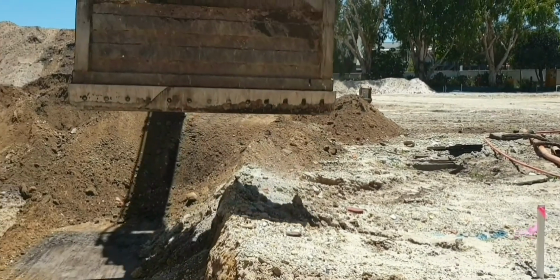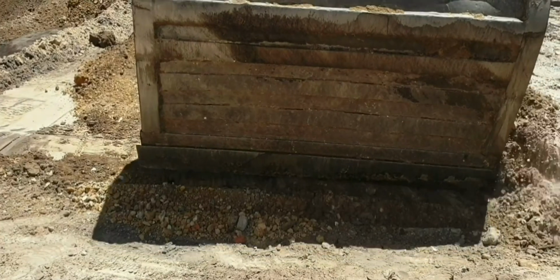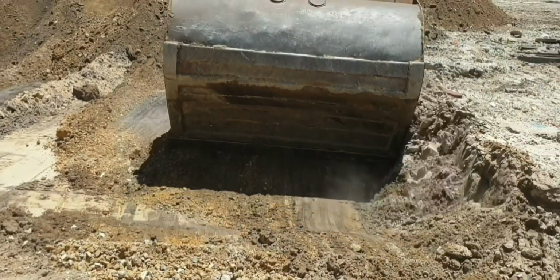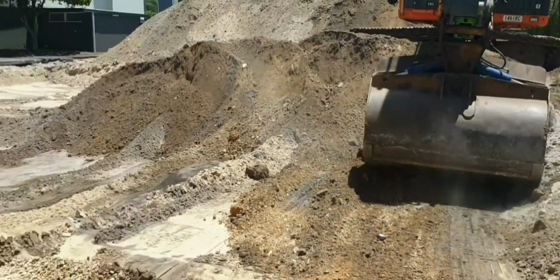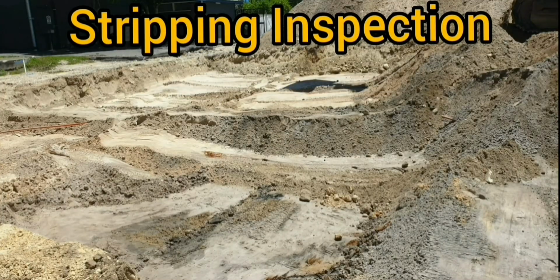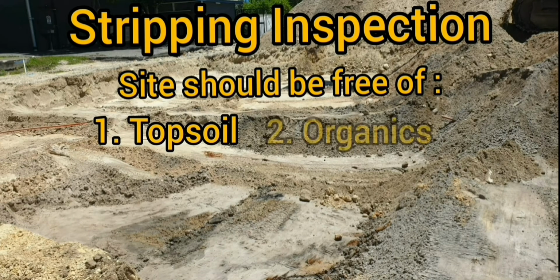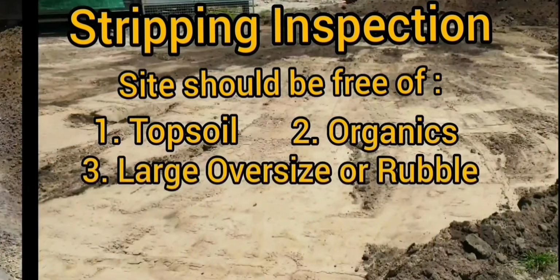Good news, your tender was successful and you've been awarded the project. Time to head for site for a stripping inspection and to discuss logistics with the foreman or engineers. I usually charge a 2-hour call-out at minimum for this. Tack a bit extra on if they require a letter of confirmation.